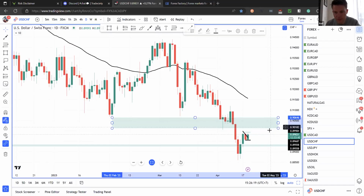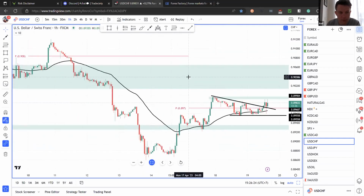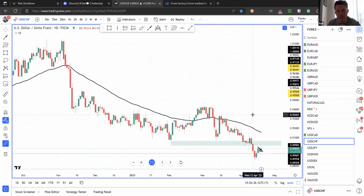Somewhere in this region, you can probably expect some resistance. Of course, there's a chance that we might break above it, but there's also the chance that we will bounce here. If I would try to trade above this, if my higher time frame were bullish enough, then you would have to make it worth it with a high enough reward to risk ratio. But the higher time frame is also not very bullish at this point.